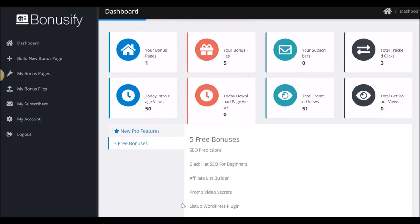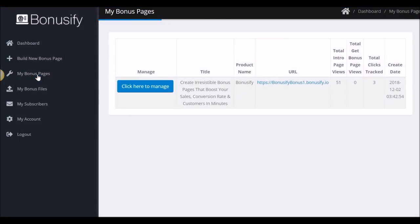Now, how does it work? Well, basically, you've got the dashboard. You've got build a new bonus, my bonus pages. You can see all the pages here that you have actually created in a list. As I've only got one, there it is. It gives you the time it was created and you can go in here and manage it.